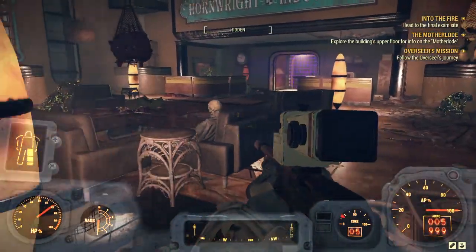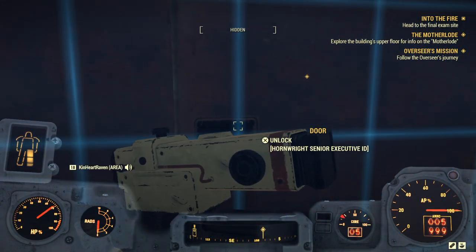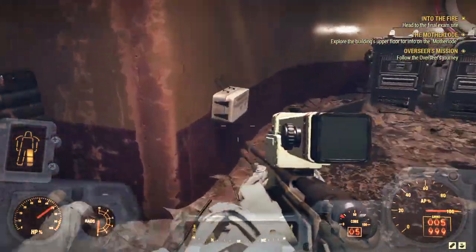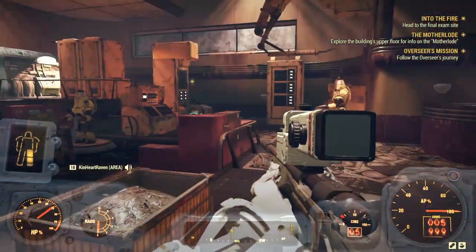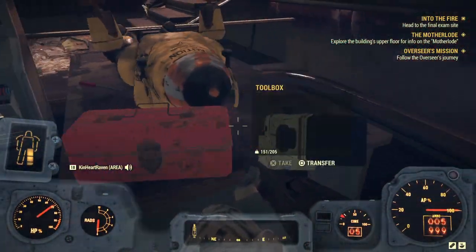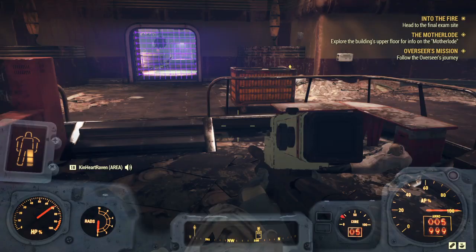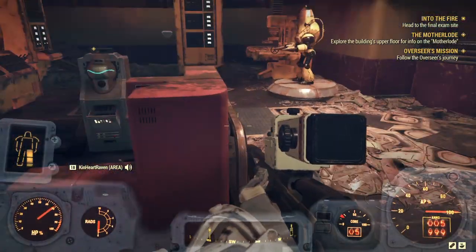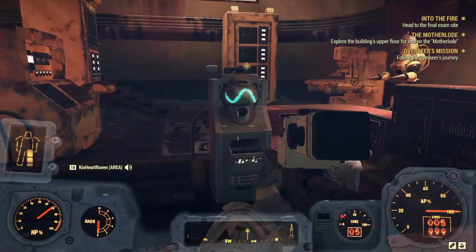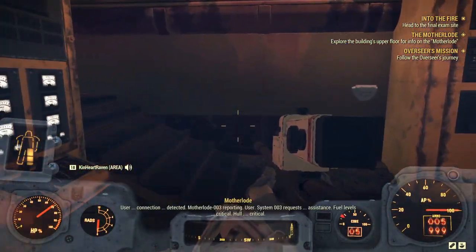So now you come over here to the Motherload. I guess it's the Motherload technical room, I'm not sure. But there's usually a military circuit board here. There are loose pieces of ore all around, but I've already collected them on a previous server. Same thing with the fusion core. So now we just talk to the Motherload.